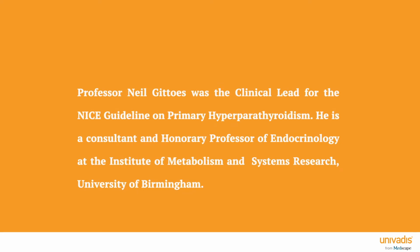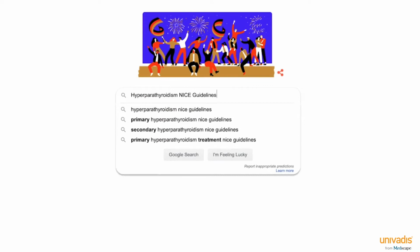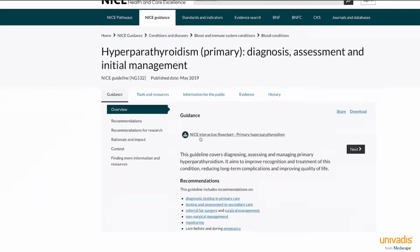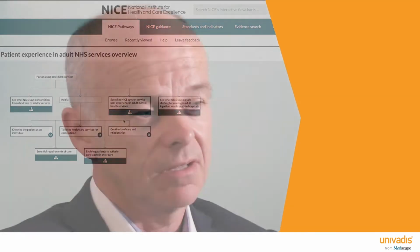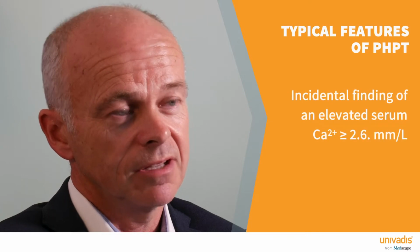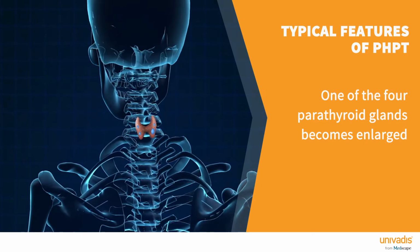Guidelines for primary hyperparathyroidism are important because there's quite a significant variation in practice from clinician to clinician, and there are problems around the diagnosis, identifying the condition and knowing when surgery may be required. The presentation is with raised serum calcium levels, and this is due to one of the 4 parathyroid glands that sit at the back of the thyroid gland becoming enlarged. Very rarely more than one gland can become enlarged, and the only definitive way of getting rid of the problem is with successful surgery to remove the adenoma.